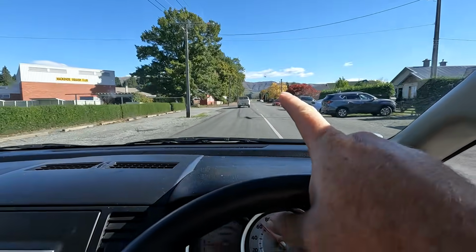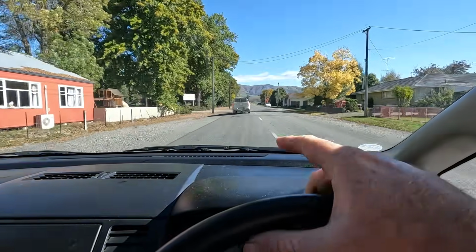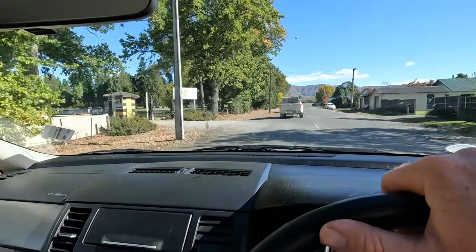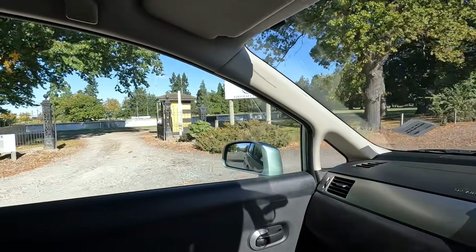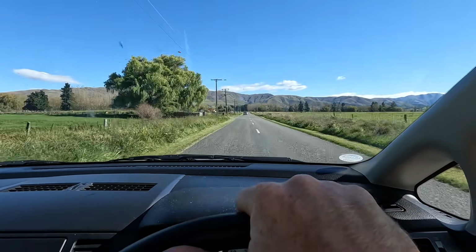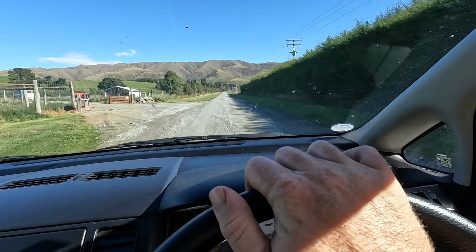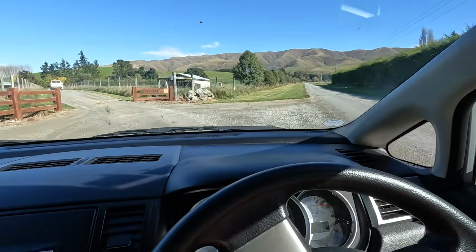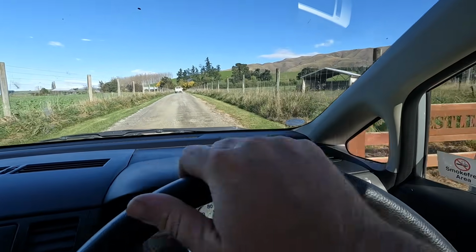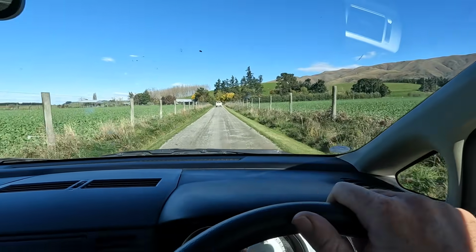Roddy's just in front of me in the ute there, and this is the road he lives on. He's not too far up here. We're still in town at the moment. Oh, there's the rugby club in there. Here now. Nice entrance. West Lee, name of the farm. Next to the hills there.